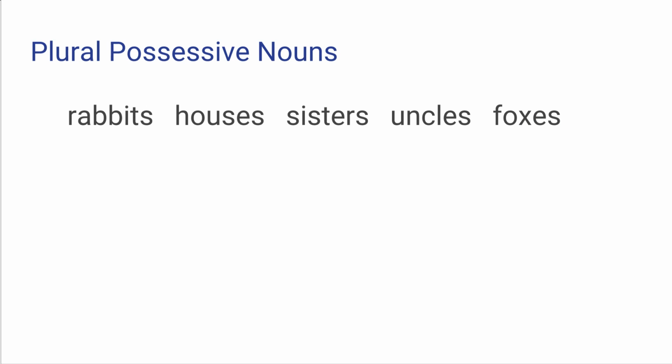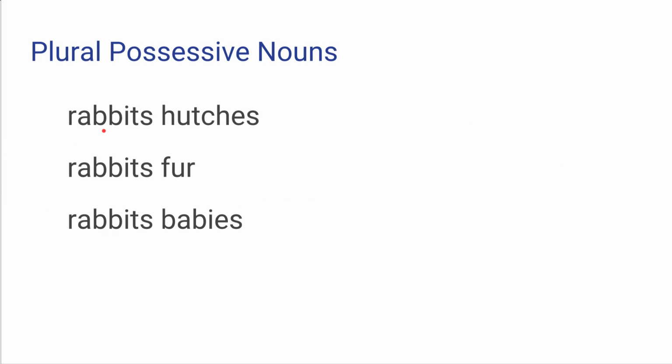Here's some plural nouns. We have rabbits, houses, sisters, uncles, and foxes. Let's think of some things that could belong to rabbits. Well, rabbits can have hutches, rabbits can have fur, and rabbits can have babies. To show that these things are owned by the rabbits, you need to add just an apostrophe because the words already end in an S.